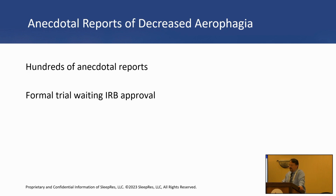All right. There are also many anecdotal reports of decreased aerophagia. Studies are pending in this area, but VCOM may indeed decrease aerophagia. I know certainly I've seen patients where they had this added to their circuit, and there were fewer complaints of aerophagia.